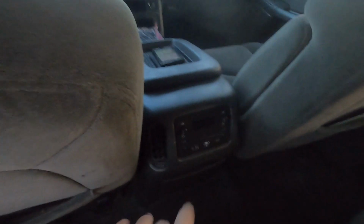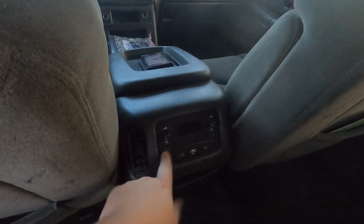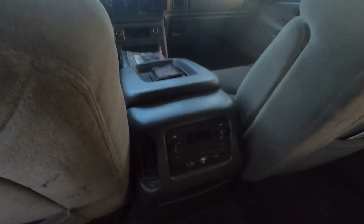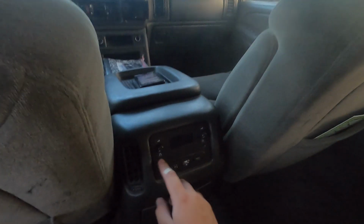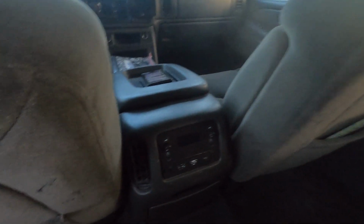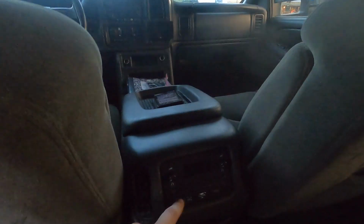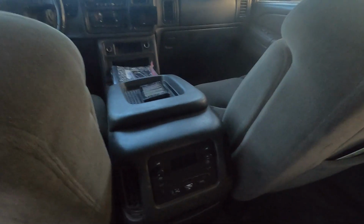Other than that, we have a rear, I don't know what you'd call this. I would call it like a secondary radio control or something. Basically, if you had kids back here and they wanted to listen to a different station, you can plug your headphone jacks in and listen to the headphones, and then only the front speakers would be playing whatever station that radio is set to. And back here, your passengers can be listening to a different station.